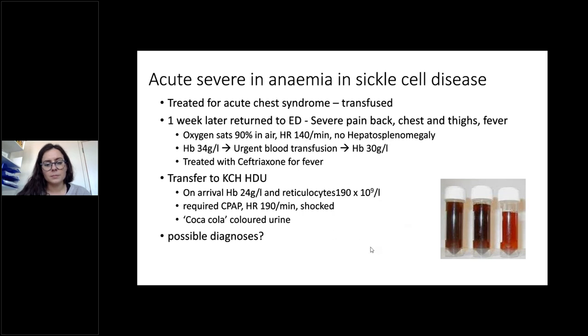So just to be aware, it could have been ceftriaxone that did it, it could have been G6PD, it could have been delayed hemolytic transfusion reaction. If it was an incompatible ABO reaction, it would have occurred immediately. It doesn't occur a week later. This would be for a new antibody that's been generated.